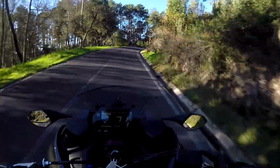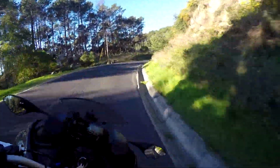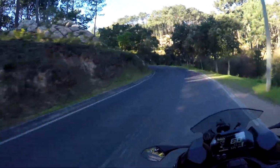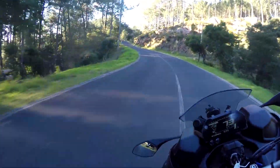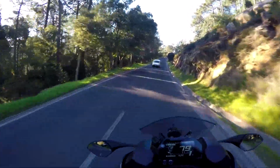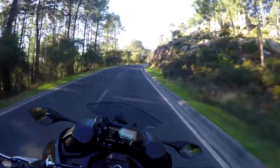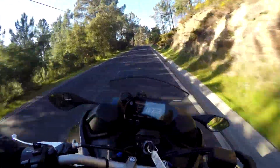Whoa, that was very slippery water. And the whole front went understeering a bit. What the hell is that guy doing? Saturday morning drivers.